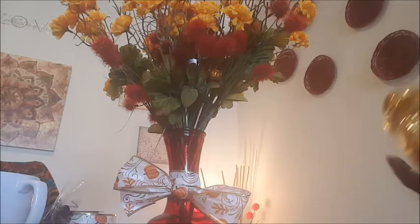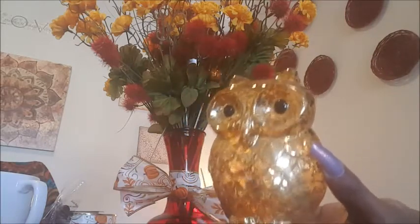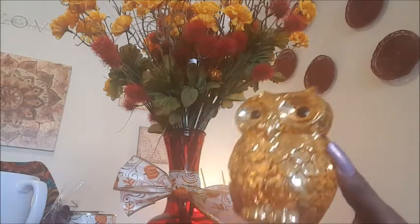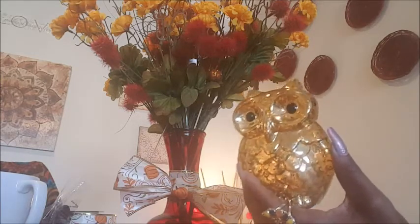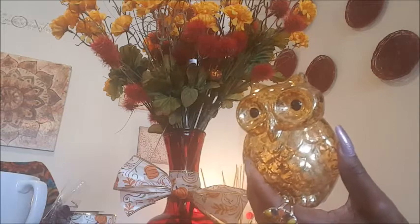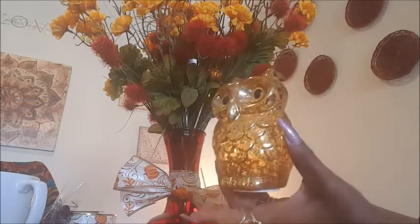And then I got this little cute guy right here, this little owl. I just thought he was cute to put on my fireplace. I'm actually not going to buy anything else like this because I keep buying all this stuff and don't have anywhere to put it. But I do have a place to put this because I tested it out, because at first I was ready to take it back. But it looks really cute up there. So, yeah, I like that.